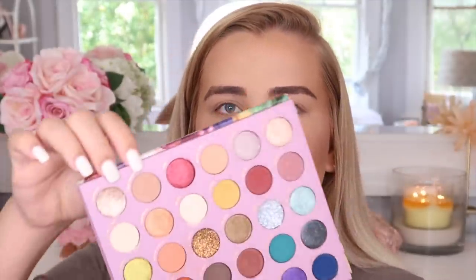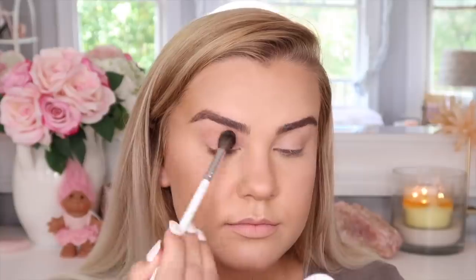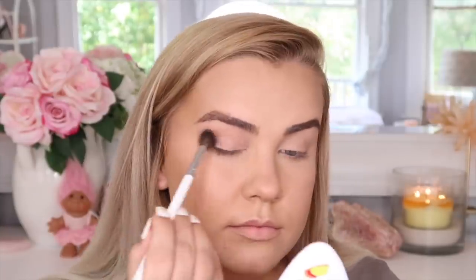So my eyelids are already primed, like I said, but I am gonna go ahead and start by placing the shade Rose Quartz, this guy right here, and I'll put that in the crease. I'm just gonna use a really fluffy brush. This is the Morphe and Jaclyn Hill JH30. Whew, that shade is so freaking pretty. It's cool toned. It's called Rose Quartz, but this is not what I would call rose quartz.